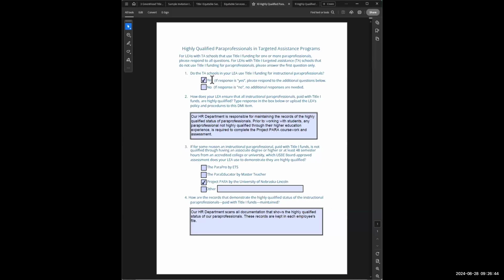Okay, now this one, because I downloaded it to my computer, I was able to make the check mark and move on to number 2 without that going away. Then if you mark no, then you're finished. You just need to upload this form with the 1 check, done.